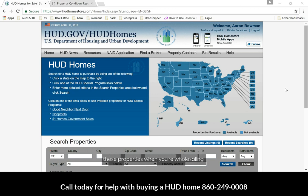When you're wholesaling these properties, you're going to have to use transactional funding. You will have to close with HUD first before you close with your end buyer, so you'll be doing a back-to-back closing, which is great because you can do that with HUD homes as long as you buy it as an investor. There's no seasoning that you have to worry about when it comes to the title.